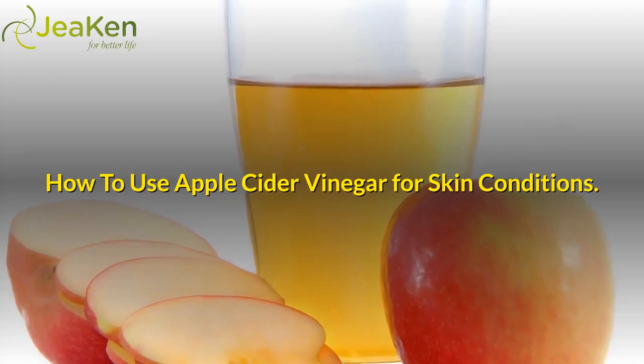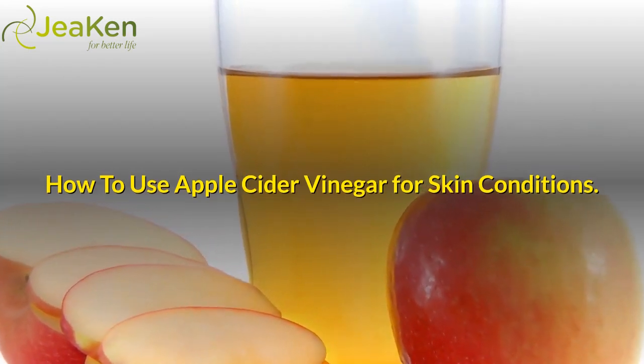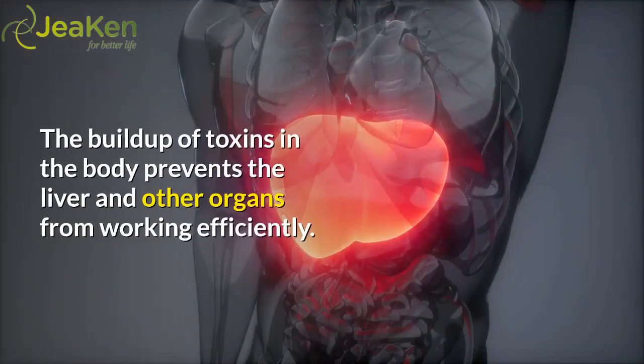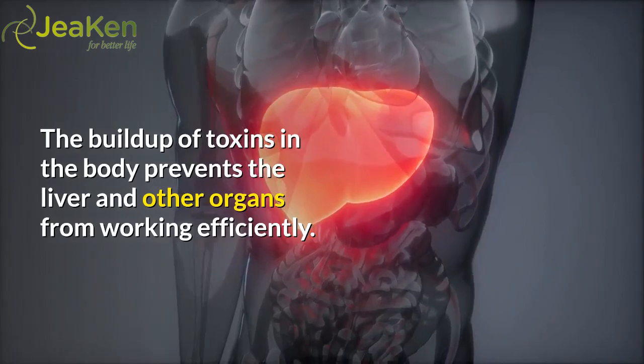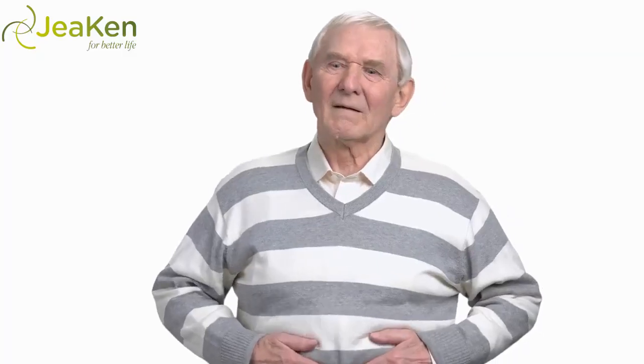How to use apple cider vinegar for skin conditions. It is well known that skin health comes from within. The buildup of toxins in the body prevents the liver and other organs from working efficiently. A congested liver can result in a hormone imbalance, constipation, and digestive problems.